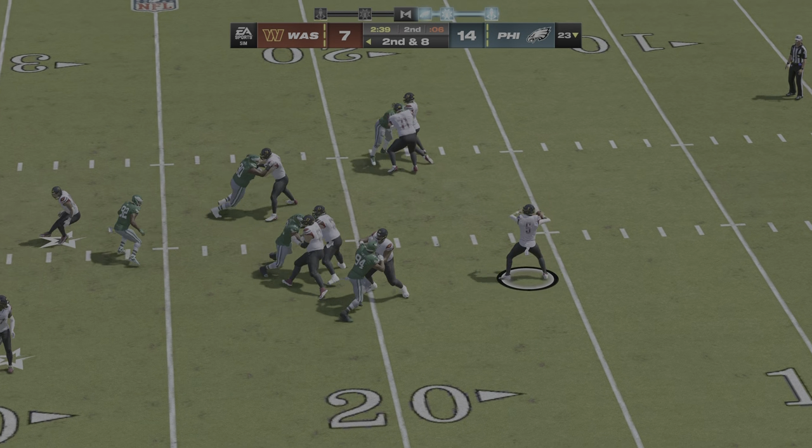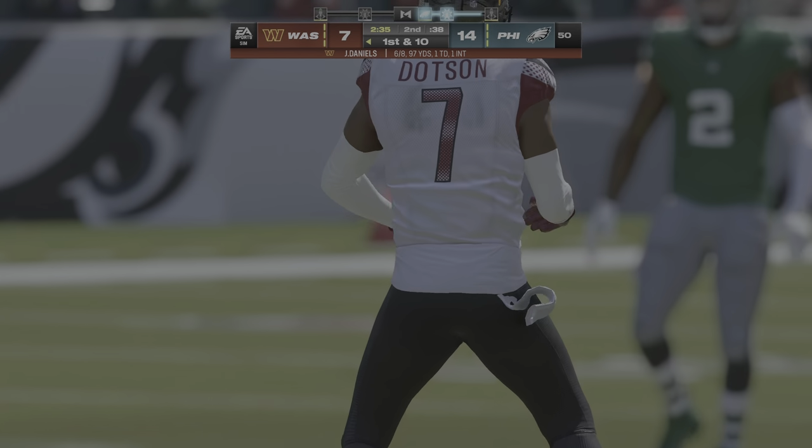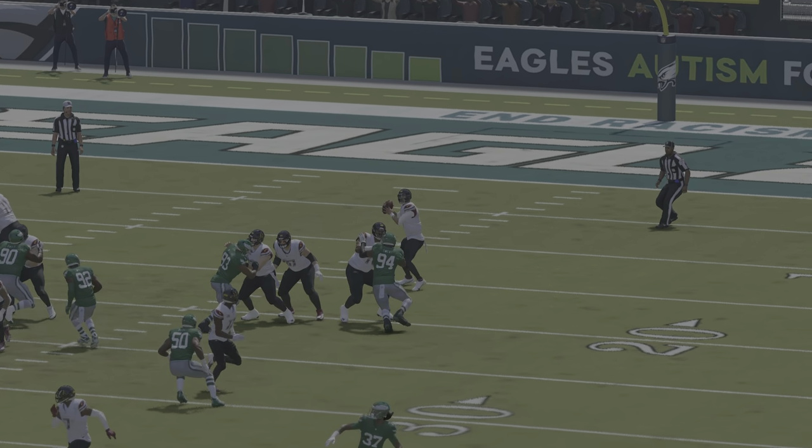Off play action, Daniels. Over the middle, brought in by Dotson. And he'll be taken down, but not before they reach the 50. 27 yards there, a first down.